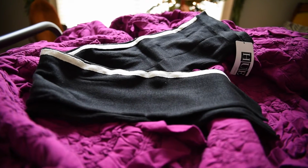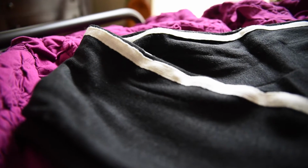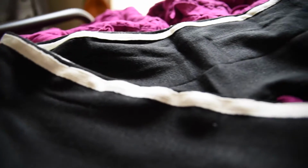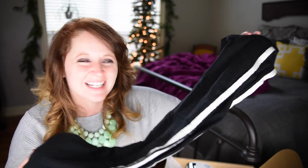They also have another side detail on the legging, all the way down both legs. They're just black and white. They're pretty standard for leggings, but they are sweaters, so they're a little thicker, a little cozier. They're a great length on me, which is hard to find for me on leggings, because I'm all leg, essentially. Anyway, so I'm keeping these.